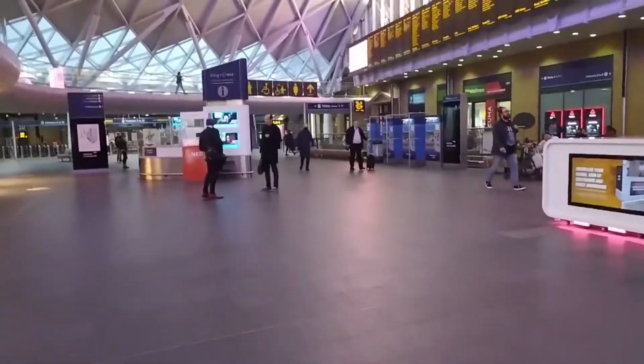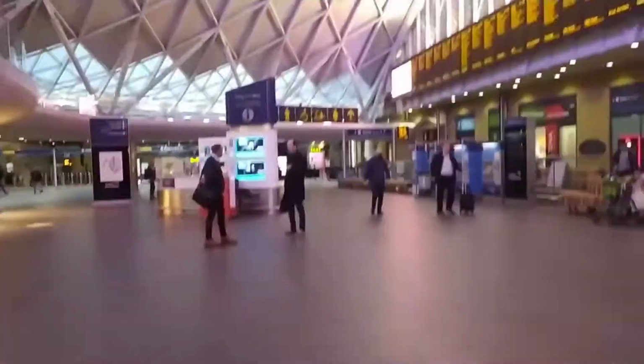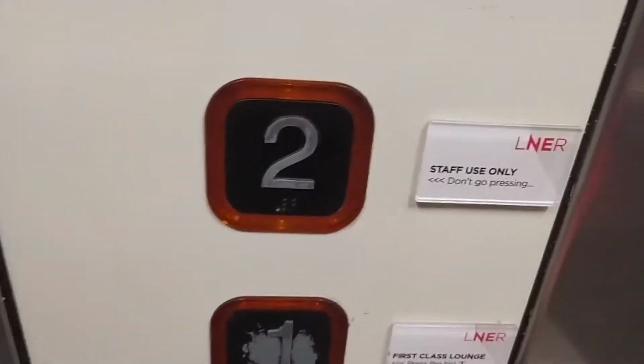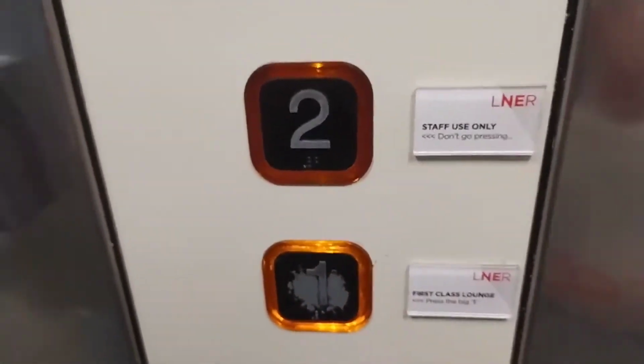This is the newer concourse of King's Cross, which opened in 2012. And inside this concourse, between platform 8 and 9, which is in between the old and new parts of the station, you can find the first class lounge. This is accessible by a lift. And here is the first class lounge.